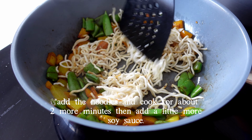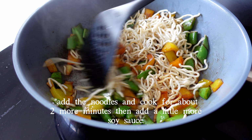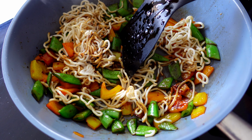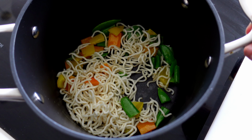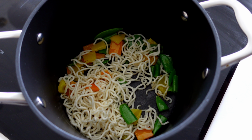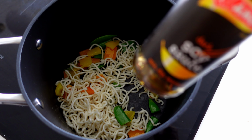The noodles, and then we'll probably cook these for about 2 more minutes and then add some more soy sauce as well. I'm also cooking the kids' noodles and veg separately just because they don't like as much soy sauce as we do, so I just put a little bit in theirs.